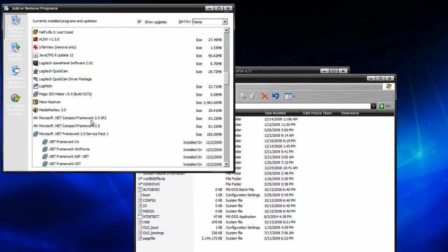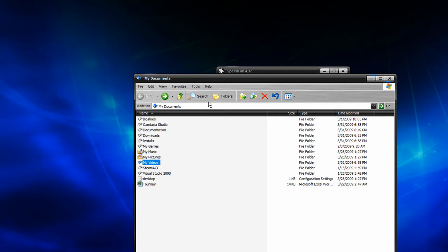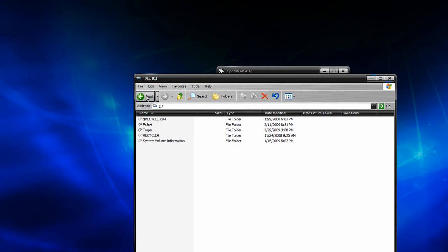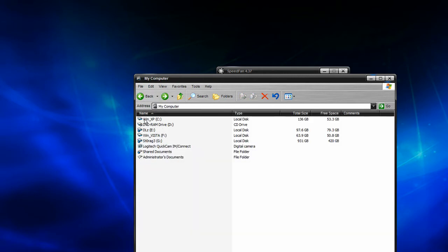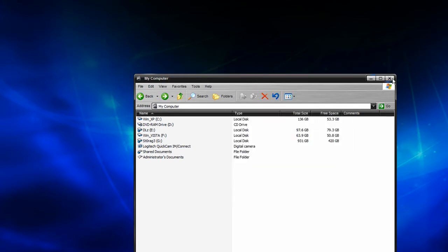So right now we have all these programs which I use. So we got that. Also, let's see. I got all these partitions which I keep up to date on. Got all this stuff. So yeah, keep an eye out for straggler files, and make sure once you delete the files, you empty out the recycle bin as well, and keep that up to date.